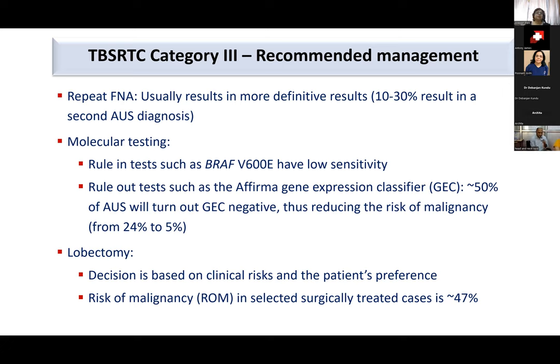So basically, TBSRTC category 3: first is repeat FNA; second-time AUS diagnosis, if possible, get molecular test done. If not possible, put all the clinical findings and radiological findings together, and in selected cases, lobectomy can be done.